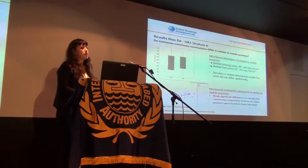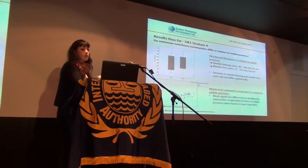We also wanted to address the question if metazoan myofauna communities differ in relation to the presence of nodules in the cores.